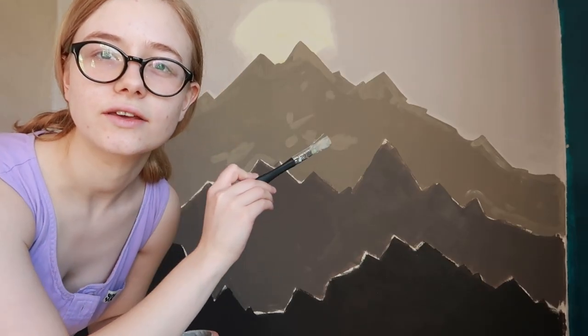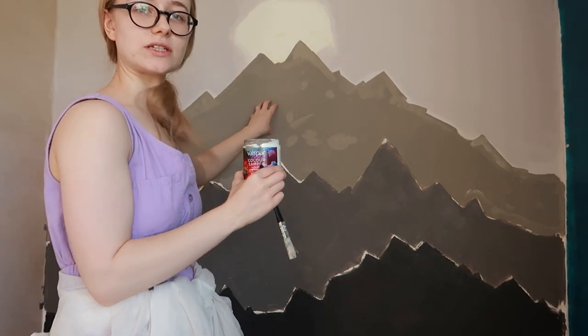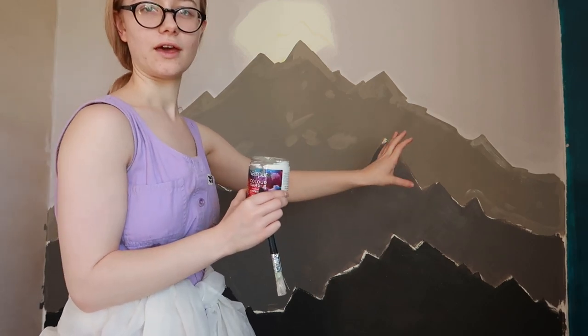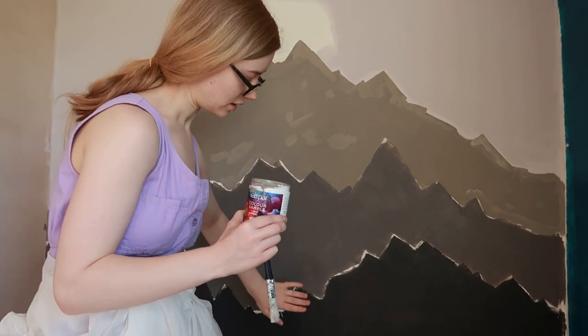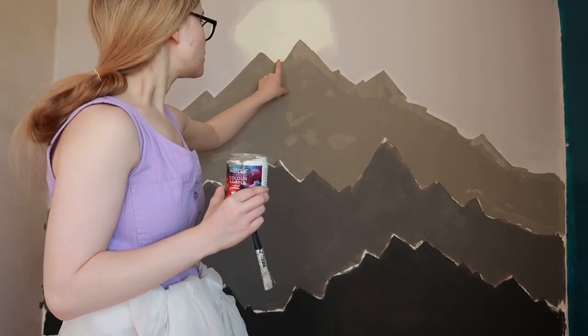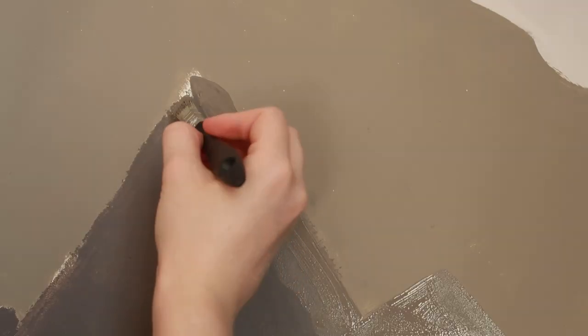Okay, so I just did the basic outline with a brush of this layer of the mountain, and now I'm going to go in with a roller and do the bigger part of it. And then when that's dry down here, I'm then going to do this layer, and then I'm going to do this layer. I don't think you can see on camera, but I need to paint it all the way down to the floor because I haven't done that yet. I've missed out a few details like up here, but I'm going to wait until I do the outline of the moon and bring that right down to the edge, and then I'll do the small details.